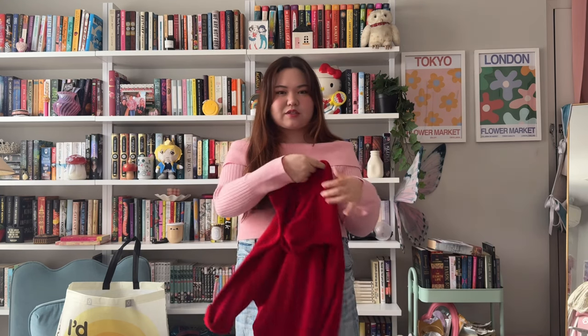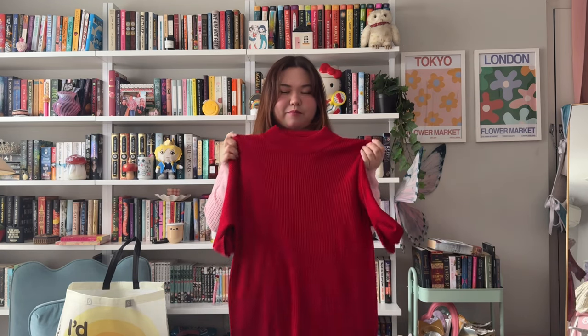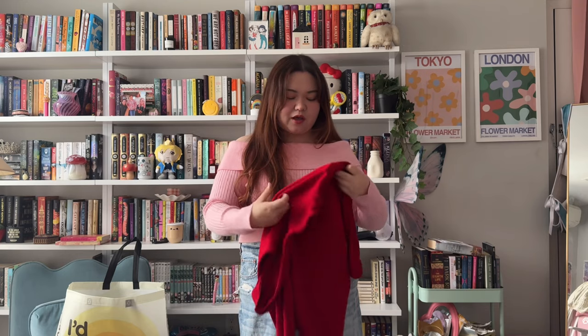Then the other red piece is this short sleeve mock neck top, which I think is super cute on its own. Honestly, I mostly got this for layering under sweaters and things, so I could have a little pop of red underneath. But it's also just super cute, tucked into a black skirt, and it just adds such a fun pop of red.